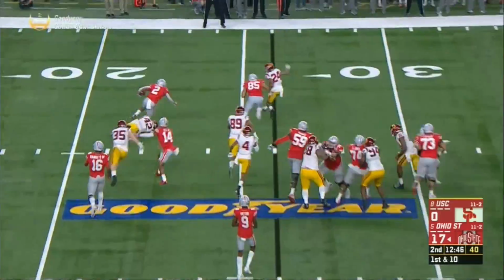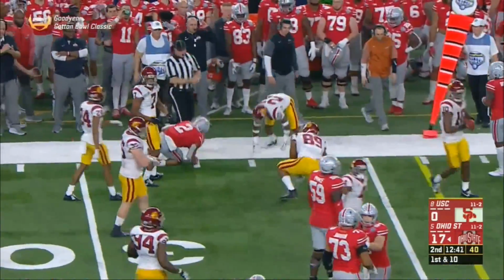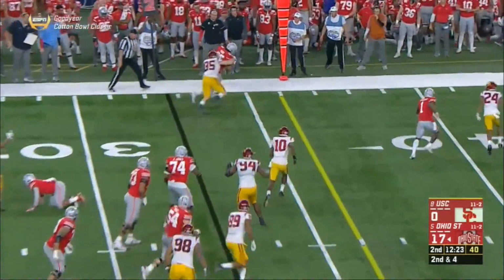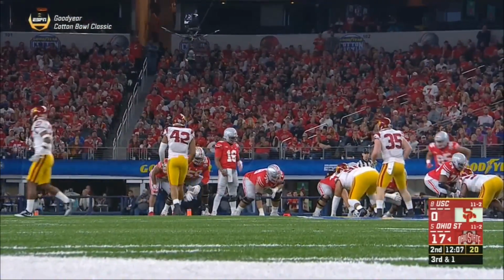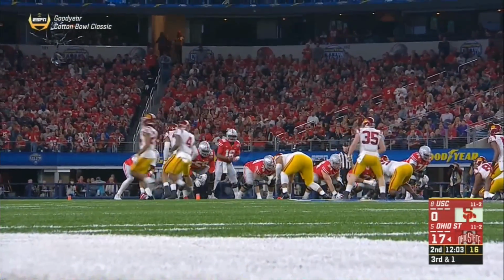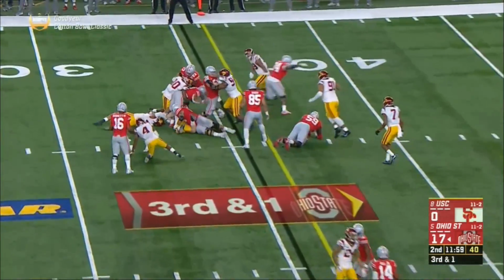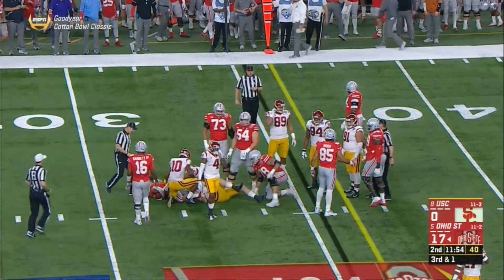Toss to the edge, J.K. Dobbins. Tripped up, maintains his balance. Terrific. Barrett to ball. Short of the first down. The Trojans have to step up in this down and distance. Dobbins driven back. John Houston, another tackle.